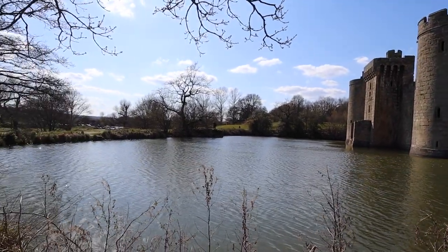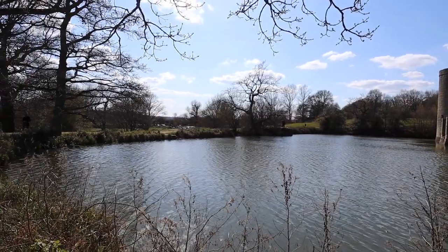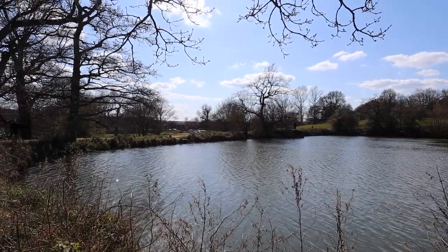Now, fun fact, because you know I love a good fun fact: about this moat, although it looks beautiful, when the castle was in use as both a home and a fortification, the moat also doubled as sewage for the 30 toilets. Yep, that's where it all went. Inside the castle. That's where it all went. Beautiful, but probably... I bet it hummed.